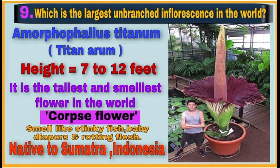It smells like a stinky fish, baby diapers or rotting flesh. It is not a single flower, rather it is an inflorescence. It is native to Sumatra, Indonesia.